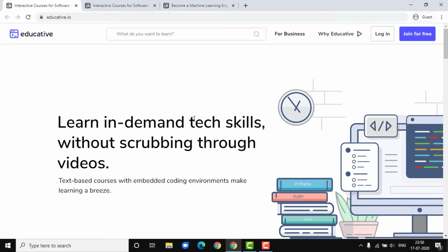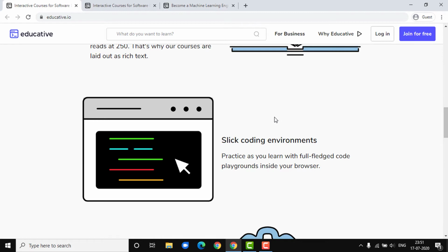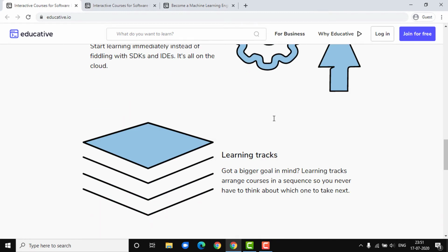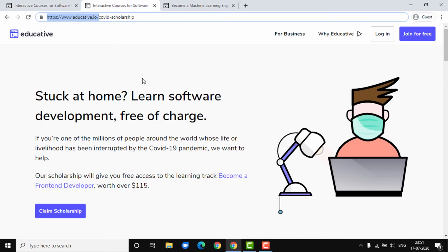Educative is an amazing platform which provides you learning content. Some of them are free, some of them are paid. Here we'll be discussing 2 scholarships provided by Educative. In Educative you can find a lot of courses, but for the time being, let's go with the 2 scholarships which they're offering. So here's the first one, that is the educative.io COVID scholarship.